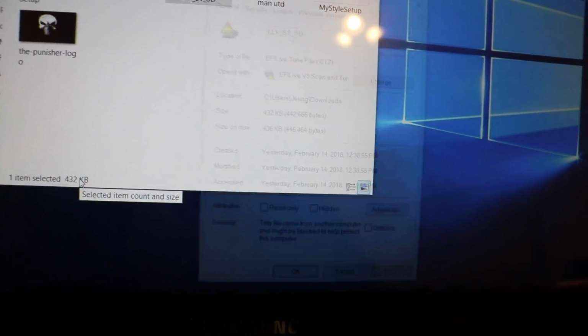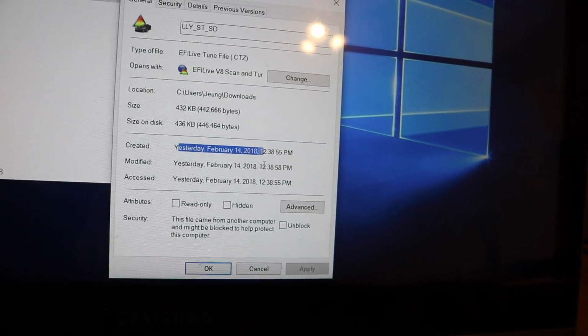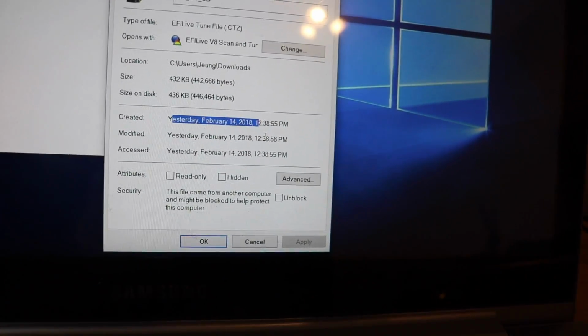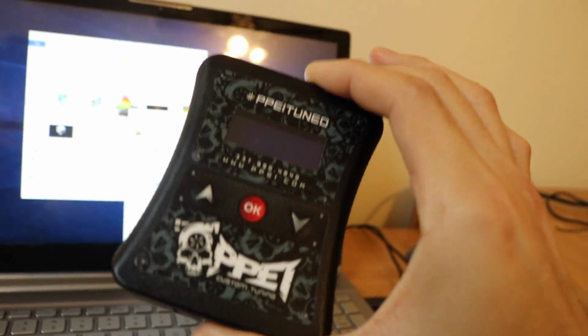Let's see. If we click on properties, there you go. It was created February 14th, which is the day I called them. And this is the proper tune that works with my Edge Insight, and I loaded that on my AutoCal. So I'm going to retune the truck so that I can use it with my Insight. The ECM on the LLY Duramax is pretty sensitive.